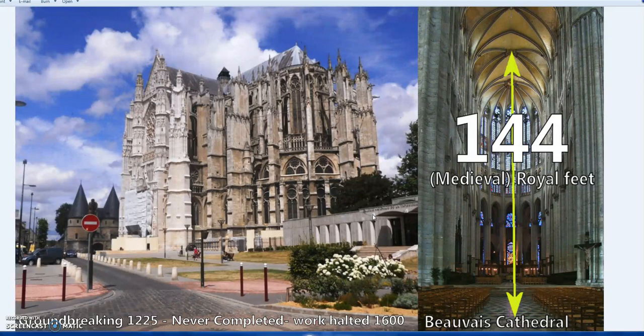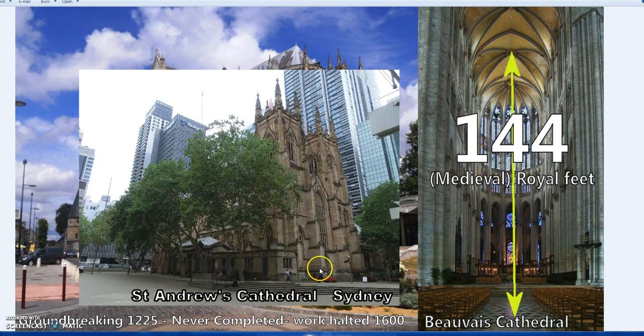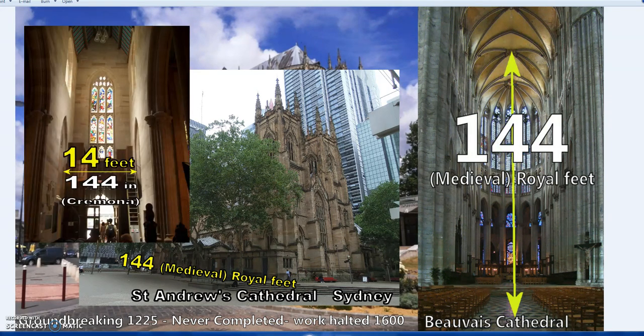And we also know it was the beginning of a very rapid expansion of knowledge in this part of the world. And why are these numbers so often repeated? Well, obviously they're part of the plan. So, for instance, St Andrew's Cathedral here in Sydney by Edmund Blackett, a famed Gothic architect as well, we see 144 medieval royal feet long. It's exactly the same length as the height of the interior there at Beauvais. But also the transepts, they're 14 feet, which is 144 Cremona inches, or 12 Cremona feet times 12, 144.